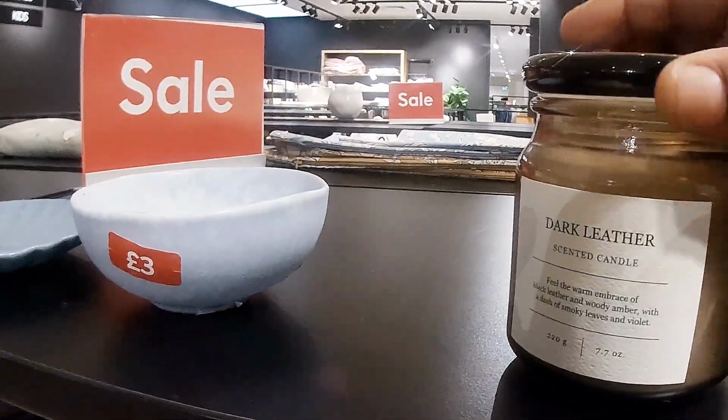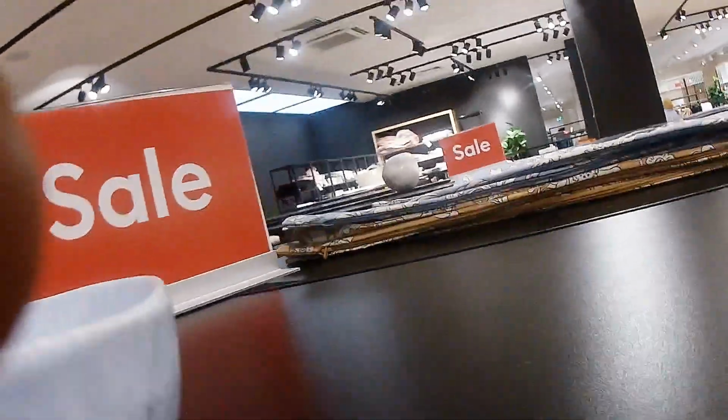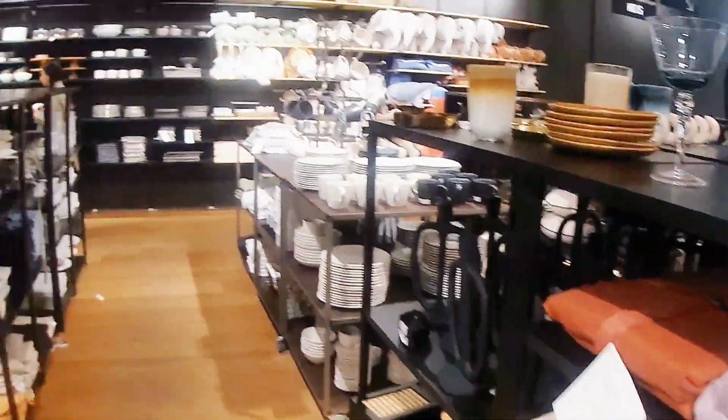Dark leather. I want to smell this. Hold on, guys, let me just see if I can catch you there. No. Why would I even smell that? Dark leather. Who wants to smell like dark leather?